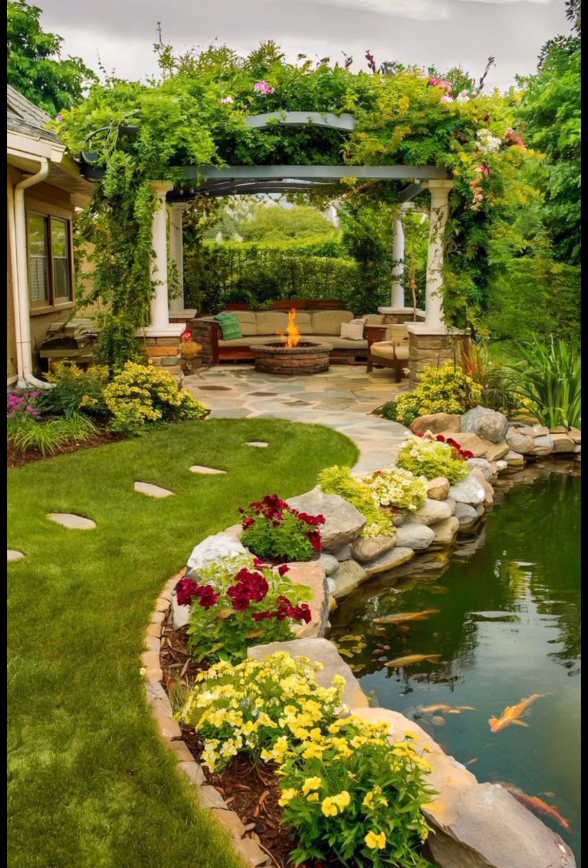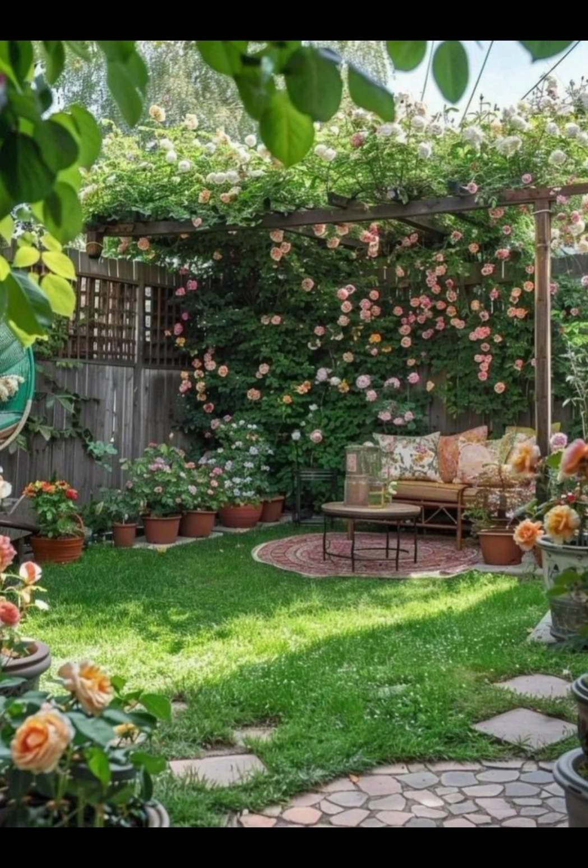Then you have to decide plant placement. Arrange plants according to their growth habits.